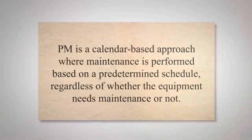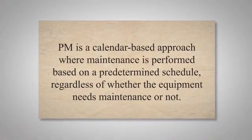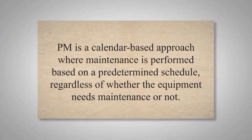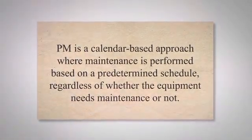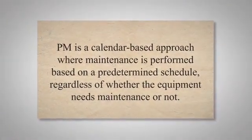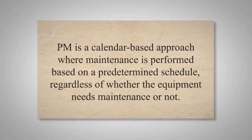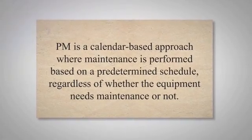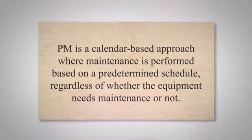reliability. Preventive maintenance is a maintenance strategy that involves regularly scheduled maintenance and inspection of equipment to detect and prevent potential equipment failures. PM is a calendar-based approach where maintenance is performed based on a predetermined schedule, regardless of whether the equipment needs maintenance or not. Preventive maintenance typically includes activities such as lubrication, cleaning, and replacing parts before they wear out.